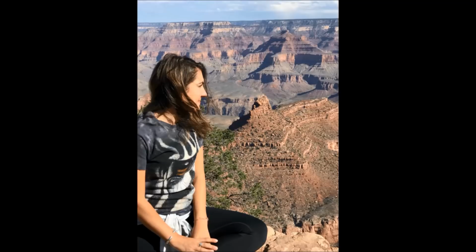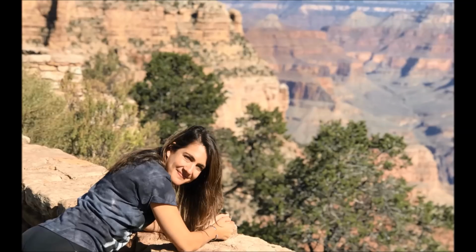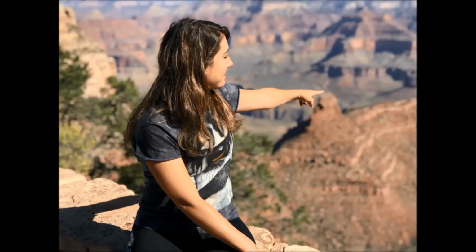So here's just some views, and this is views from the south rim that anyone can get and see. It never gets old to look at it. It's really, really beautiful. Picture coming up here. I told her to put her finger on top of that spot in the Grand Canyon. So we were done there.